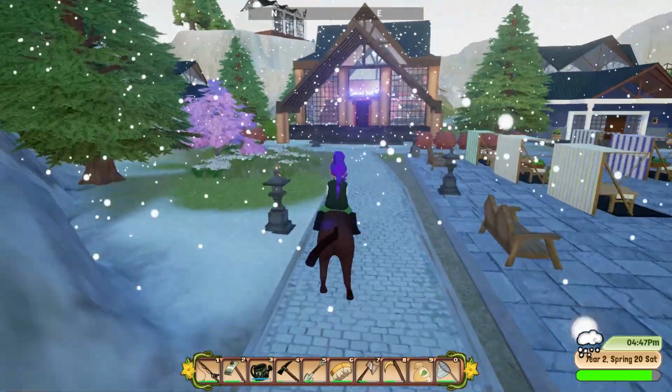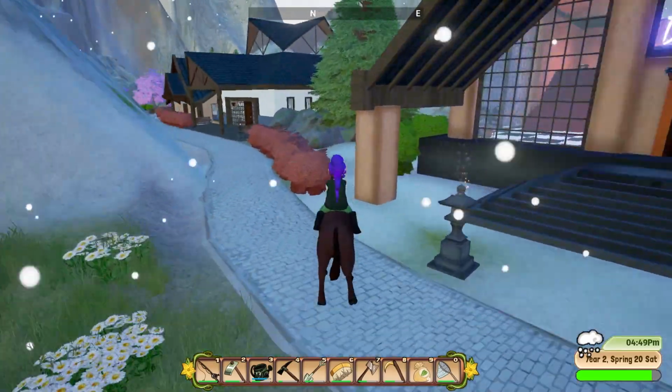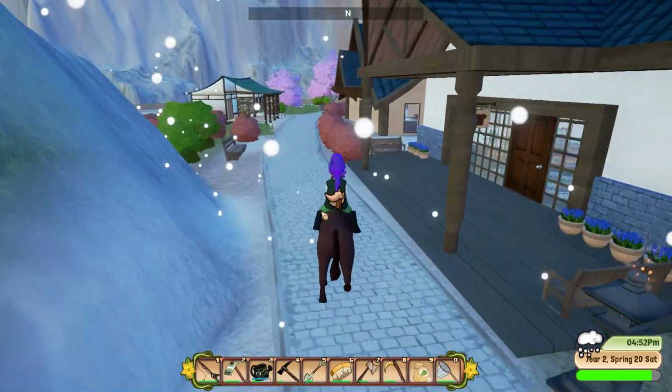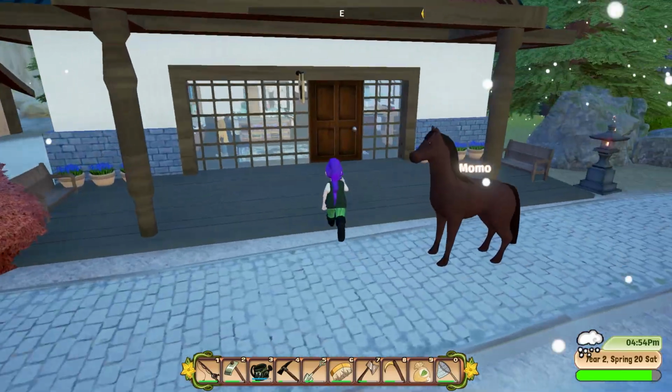So I went up to the top there. I've been to several places now. I suppose I am finding out a lot about people.